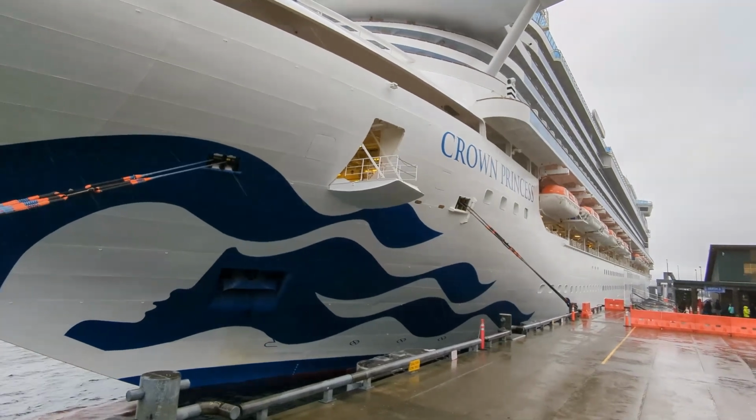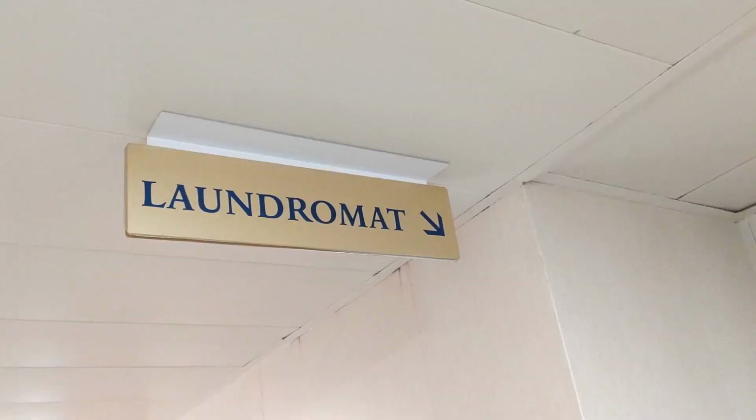Princess Cruises is one of the few cruise lines that still have self-serve laundry. Let's go take a look into the laundry room. Some cruise lines, such as Princess, have washers and dryers that you can use yourself.